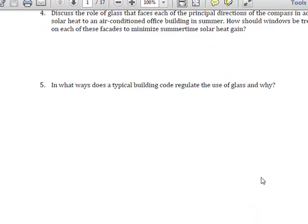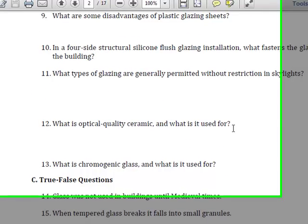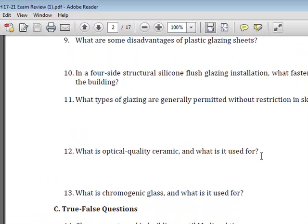Number 12. This one right here. What is the optical quality of ceramic and what is it used for? Is that what you're asking? Well, optical quality ceramics are glass-like materials that are more resistant to thermal breakage and can be used in a variety of fire-rated assemblies. So that would be more like a clearish ceramic tile type thing. Sometimes you see those. I haven't seen a lot of that.